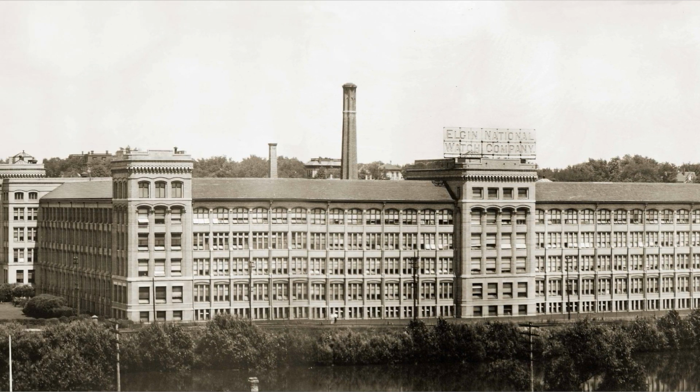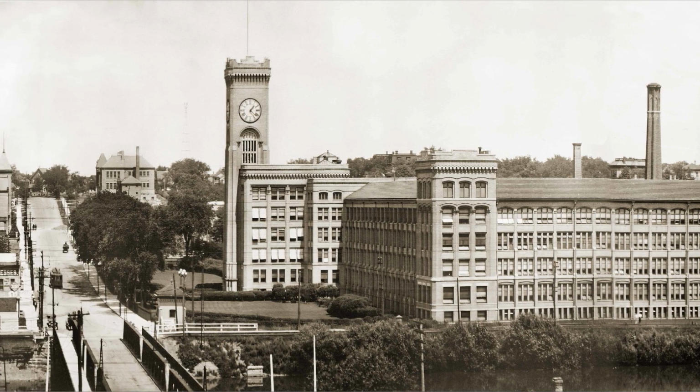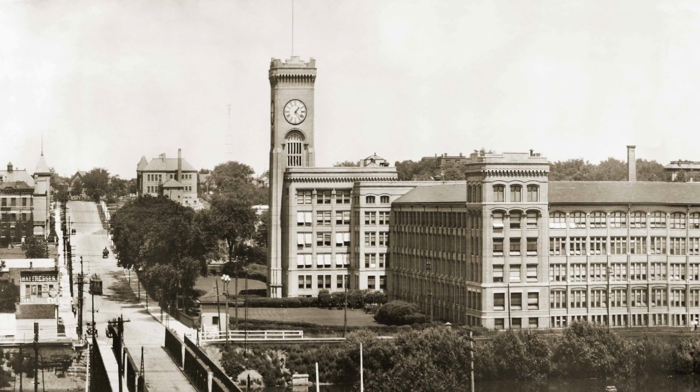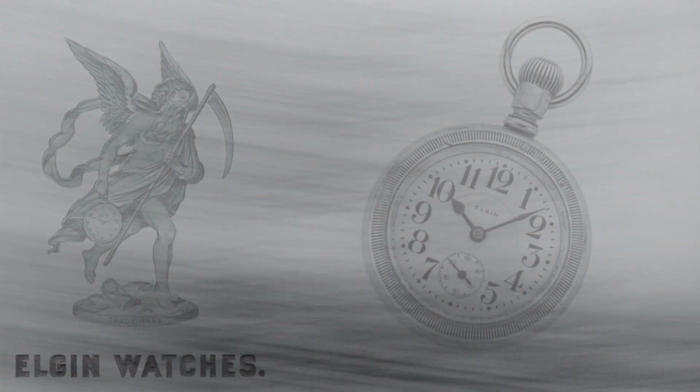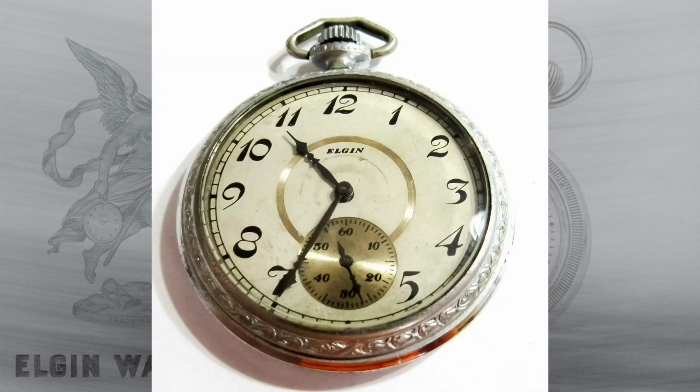The original factory in Elgin, Illinois, very near Chicago, closed in 1964, and in 1966 the iconic clock tower and the factory were demolished. By 1968, all manufacturing had ended. Elgin pocket and wrist watches to this day are valued by collectors and can be found in many styles.